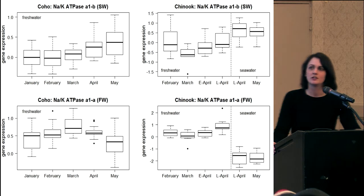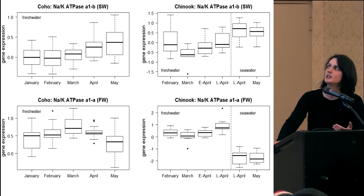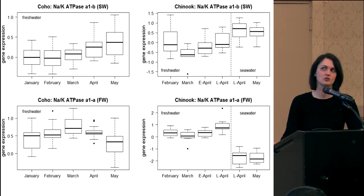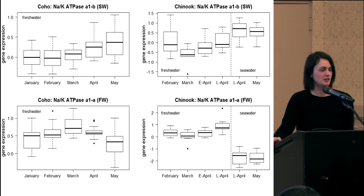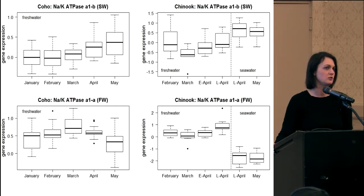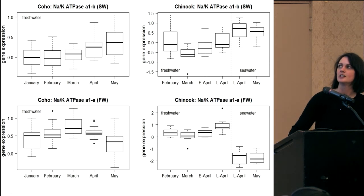What is also interesting is that there's a larger change in the expression of these genes when the fish is actually placed into seawater, as seen with the Chinook salmon. There's an upregulation of the saltwater isoform when the fish are in seawater, and a strong downregulation of the freshwater isoform while the fish are in seawater. One caveat with the smoltification work is that I cannot relate the gene expression values to actual measures of seawater preparedness, such as survival or body growth, without doing a controlled study.